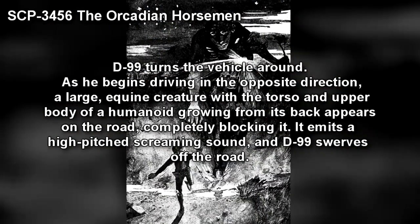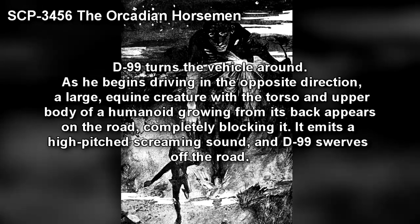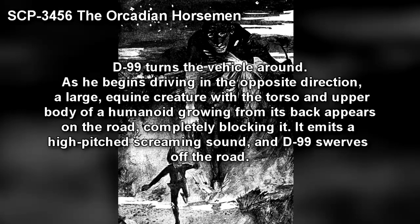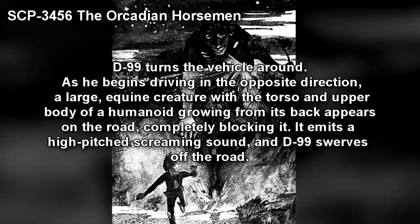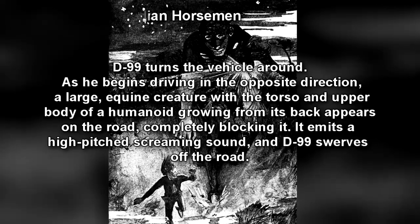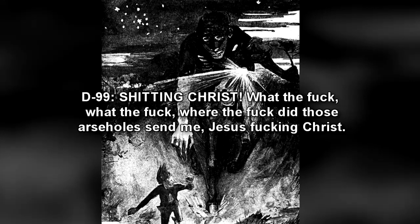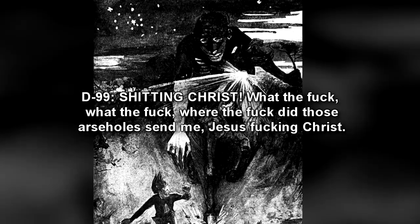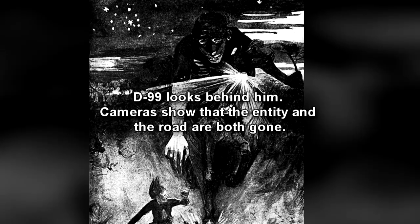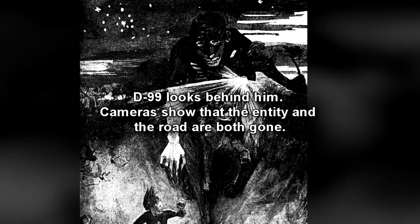As he begins driving in the opposite direction, a large equine creature, with the torso and upper body of a humanoid growing from its back, appears on the road, completely blocking it. It emits a high-pitched screaming sound, and D-99 swerves off the road. Shitting Christ, what the fuck, where the fuck did those assholes send me? Jesus fucking Christ. D-99 looks behind him. Cameras show that the entity and the road are both gone.